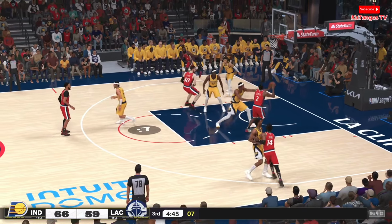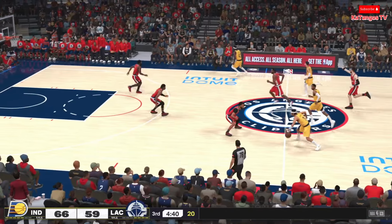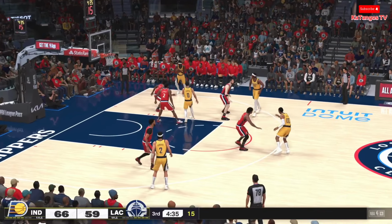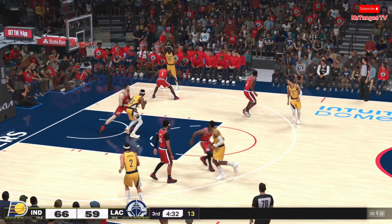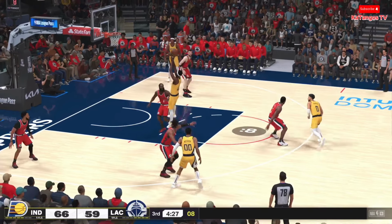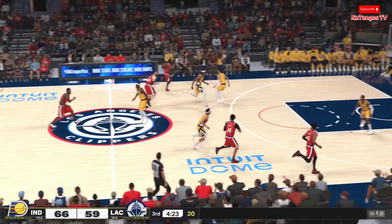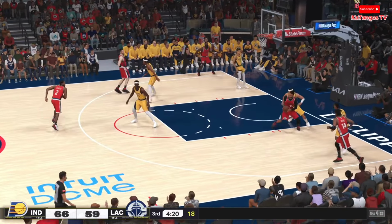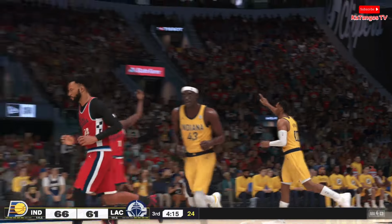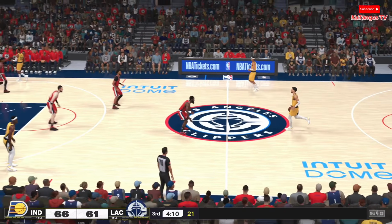Down low. Here's Leonard. That shot off the mark. Ooh, excellent D there from Turner. Halliburton up top. Kicks it out to Siakam. Over Harden. Siakam, no good. I think he's gone completely dry. Nothing is hitting. And, you know, you can sense his frustration. This is going to be a test of his resolve here. The defense couldn't collapse quickly enough. Pacers leading by 5.